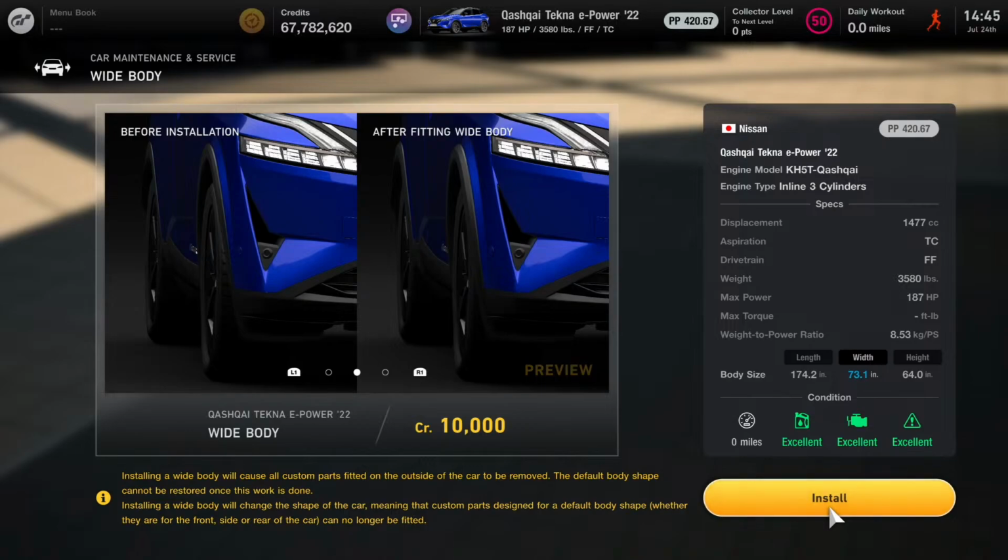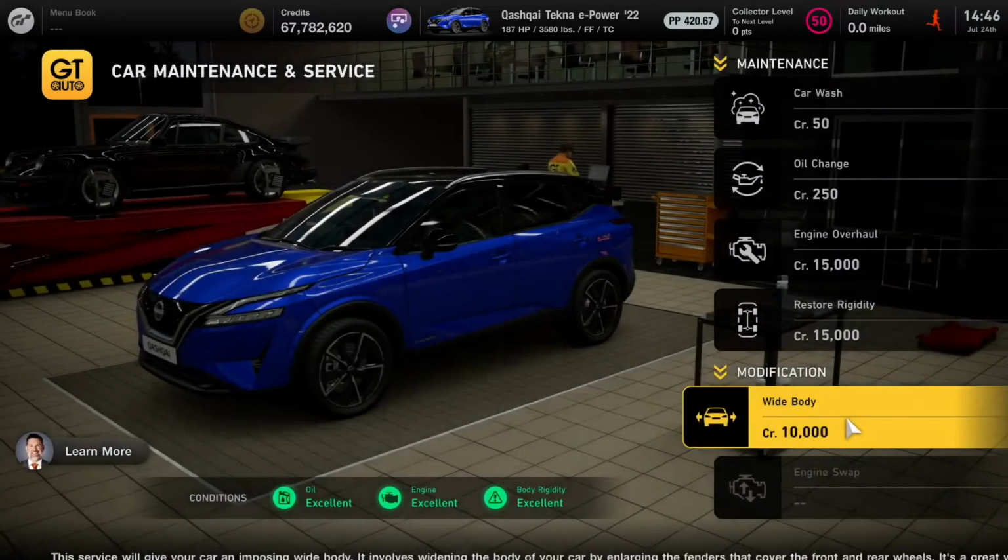The comparison will explain the details before installation and after fitting the wide body. On the right, the fender itself has been increased, just like the standard version, for a lesser amount, and I can't think of the different versions to see which one is good when using the Nissan Qashqai Tekna e-Power 2022. Then it comes with some different changes, just like the Mazda CX-30 X Smart Edition 2021 and various crossover SUVs.